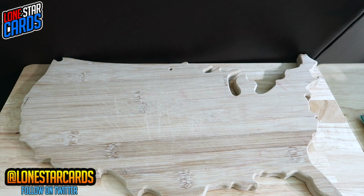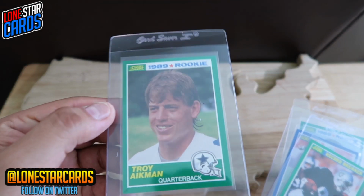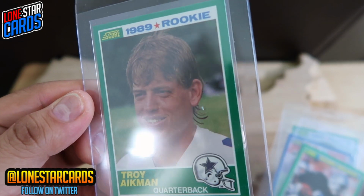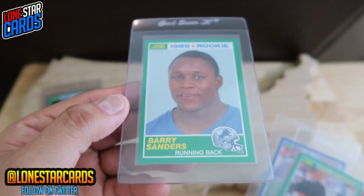All right, I'll be back for a breakdown of the key hits. Be right back. All right, so here's a quick breakdown of some of the hits we got. We got the Aikman Closer Expansion. This should be a 9. I don't think it's going to be a 10. This one as well with the Barry, because it's not centered. But still, very nice cards.